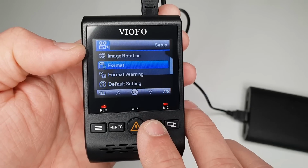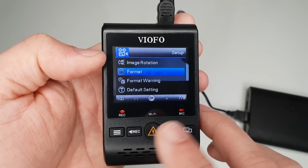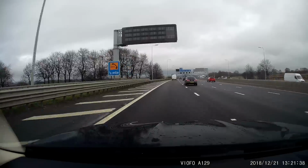I would highly recommend every one of you to format the SD card when you install it for the first time, so we make sure that it is suitable for your dash cam. Now from the point of view of options and the user interface, the camera seems to be very decent. Now let's have a look at the daytime recording.